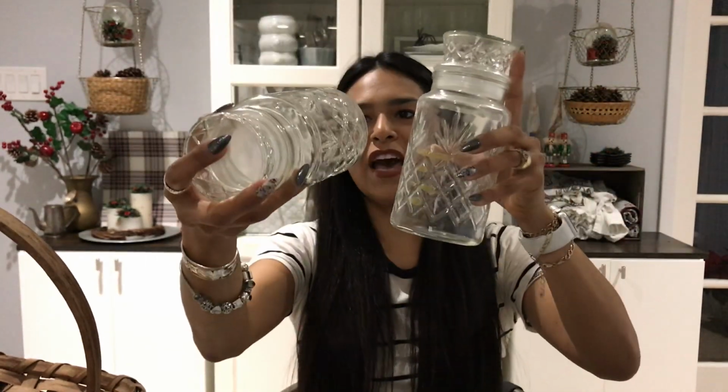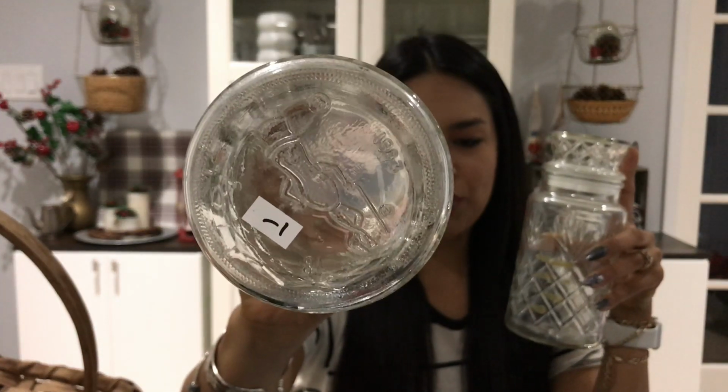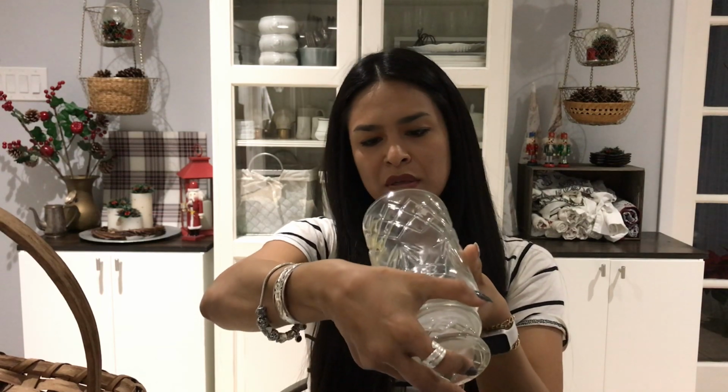And I did find 2 of them. How freaking cool is that? And this one is a 1983. I think the one I had previously was an 84. So that is so cool. Yeah, this one is an 83 as well. So that is so neat. For $1, I'll take it. Okay, 3 final $1 items.